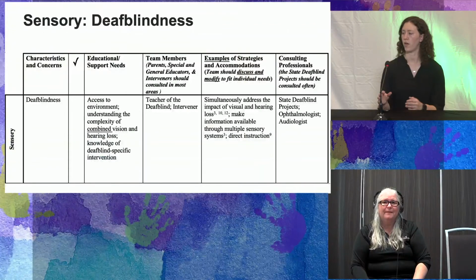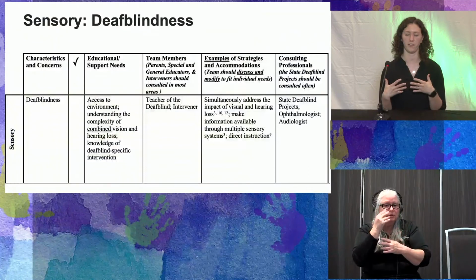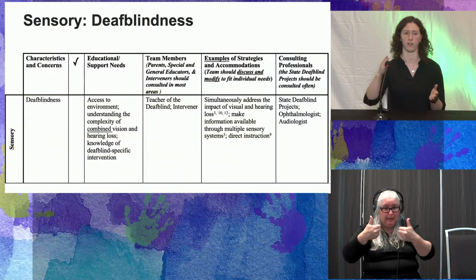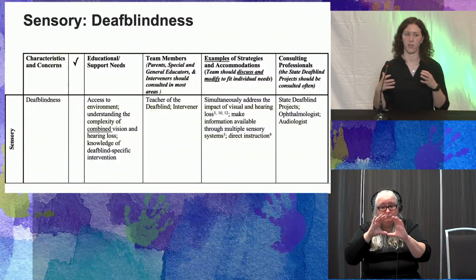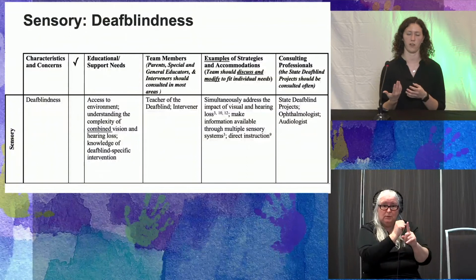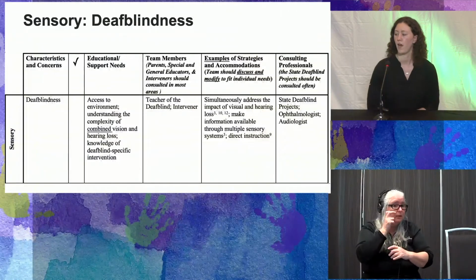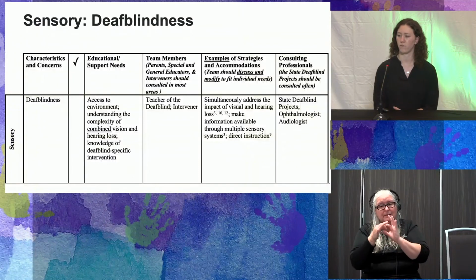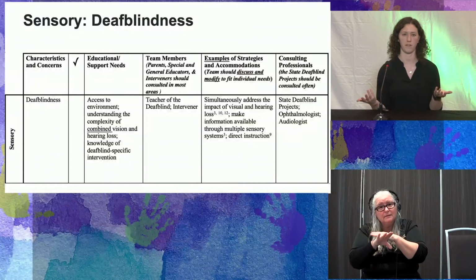All right, so we've talked about vision loss and hearing loss separately, but deafblindness is different than just talking about both of those in isolation. Deafblindness is really unique, and there are additional considerations on top of just addressing hearing loss and vision loss in isolation. So for educational and support needs, it's really important to provide access to the environment.